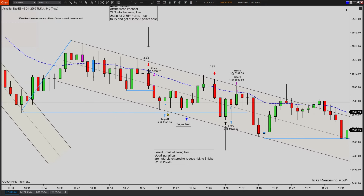Then I saw this 1, 2, and 3. This triple test was pretty tempting to take. I also saw this first entry, second entry long. Boom, and then triple test. This definitely would have worked.